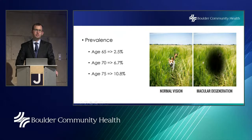Sometimes it's very difficult to explain what patients see with macular degeneration, and we'll try to use some of these images to help explain what patients see. So if we look at this picture here, this is what normal vision would look like, seeing the dogs running through the grass. And often patients with macular degeneration will describe a black spot in the center of their vision, which makes it hard to see the center part.